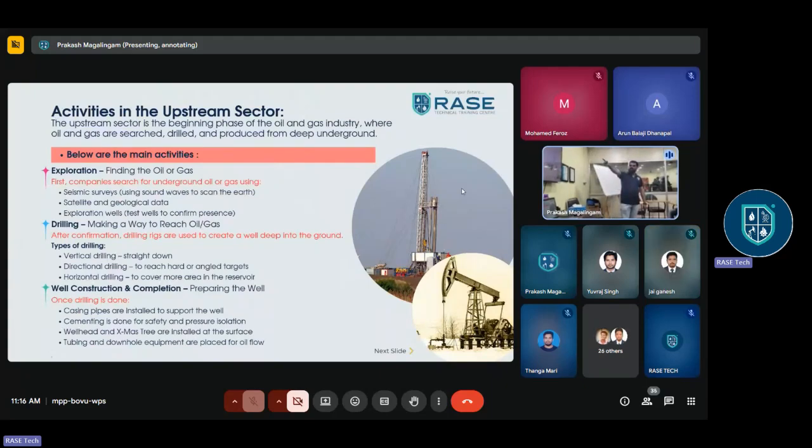After, you see, first they find the oil or gas or hydrocarbon. Then they start the drilling. After the drilling, they will do the well construction and completion. We need to do the well construction and completion. I am the guy, the part of completion. I am not dealing with the drilling and exploration. This is a different stage, but I am always dealing with the drilling because of my collaboration, completion along with the drilling. But I am not a driller and I am also not familiar with the drilling activity. I know the drilling only as a completion engineer.